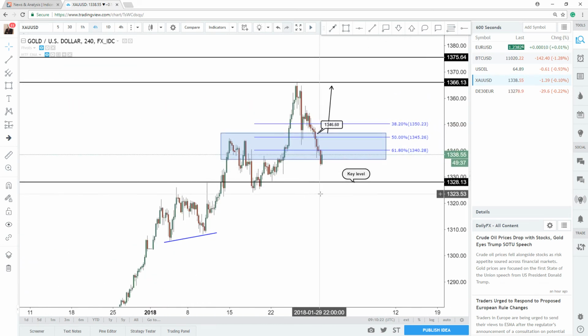Now here, if we trade below 1,328, then that's it. I think probably go down a little bit and then probably up, and then we'll see if we're going to sell in the decline, or if it makes sense just to lay low and then wait for some sort of a better clear setup.